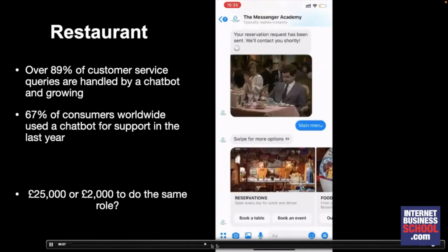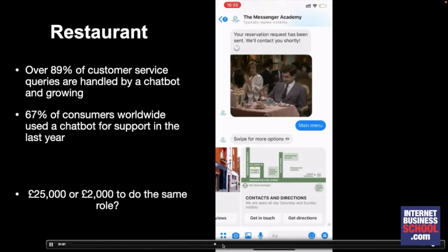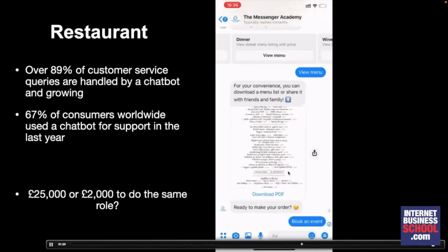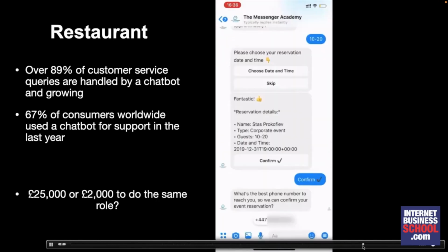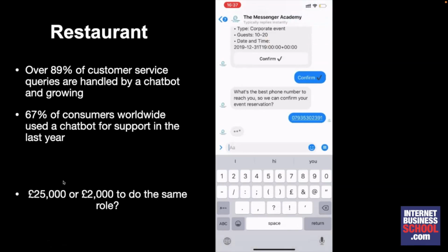All right, so you can see you can look at the menu, you can discover where they are. It's a restaurant in London. All of that is done automatically. You can download the menu, absolutely everything. So you tell me, would you rather pay somebody £25,000 or £2,000 to do the same thing?